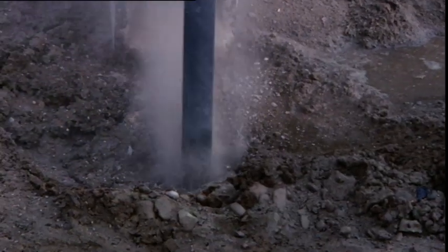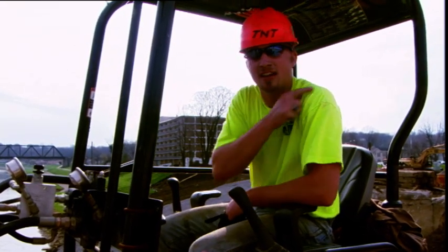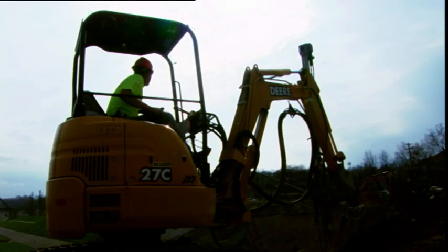5 arches done. I'm going to put the Mini back up on the trailer, and we're done with it. Got about 40 more holes to do with the big drill, and we'll be ready to load tomorrow morning.